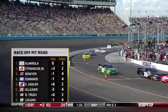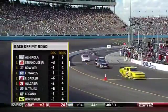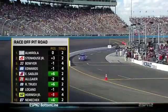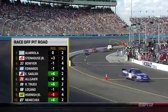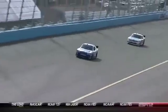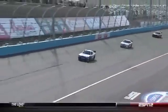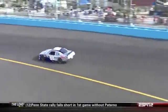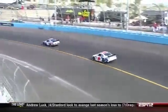And you see the race off pit road. Almirola takes 2 tires. Stenhouse picks up 3 spots, taking 2 tires as well. Sadler a big gain with the 2 tire change, as is Ryan Truex. So, as Eric Almirola comes back out where he started this race and has been since the beginning, let's take a look with Hollywood Armstrong as he goes over the wall for Stephen Wallace.